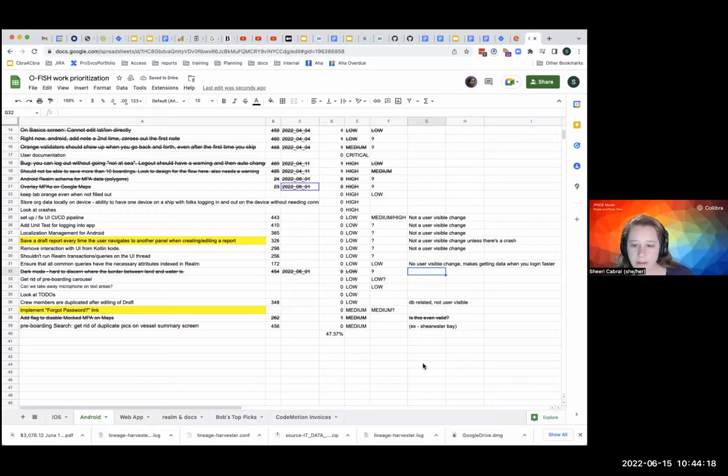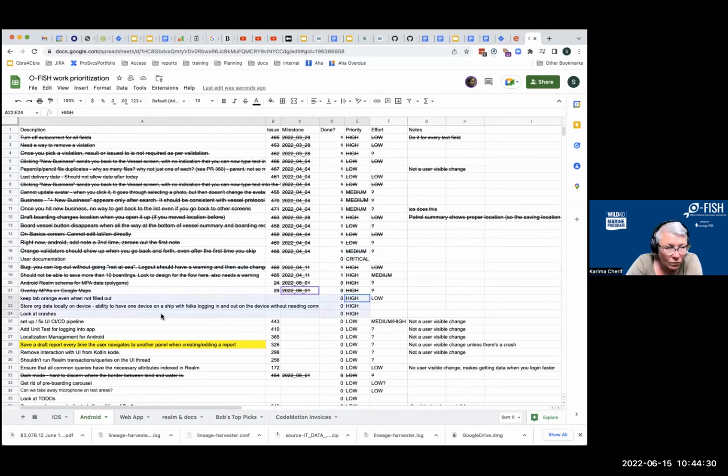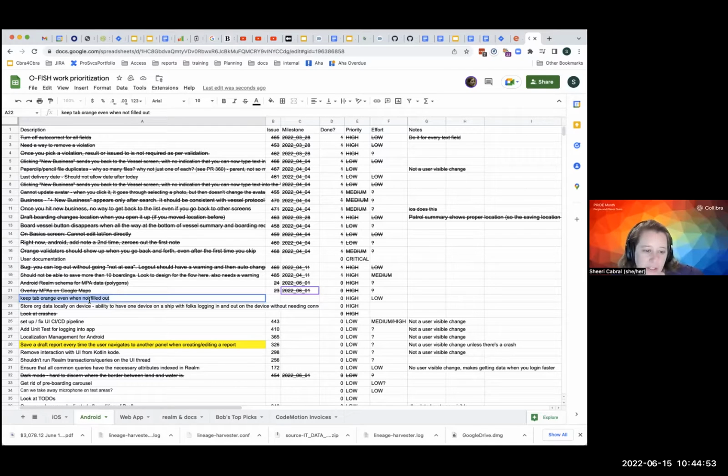Let's see. That looks like the one for Android. So for Android, the thing that really stood out for me was this, but we never expected the developers to do the documentation. As for these, we did this. That was an ongoing thing. We did not do this because it's a realm thing. I'm going to see if the iOS developer can look at that possibility, but I'm not sure how easy that is to do. And I'm pretty sure this one was actually done.